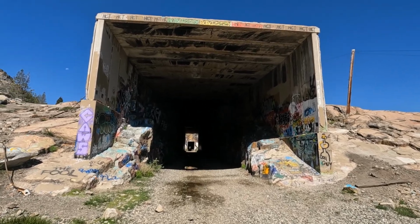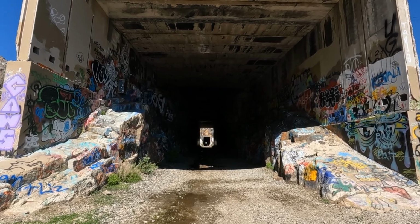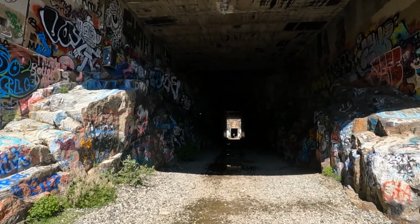The railroad through the Donner train tunnels figuratively and literally united the nation and set it on course to become the greatest national power in the world.